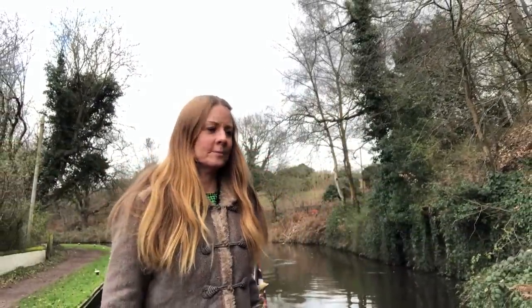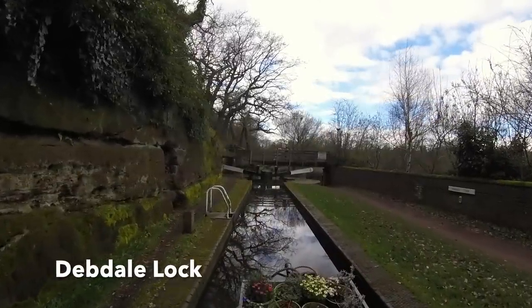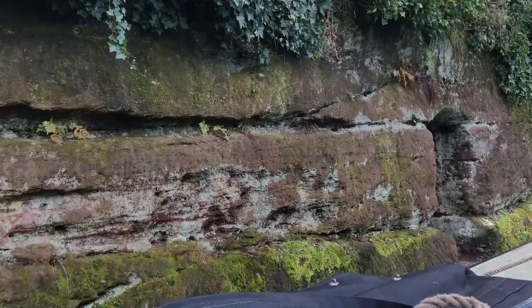Such a pretty dock. Debdale Lock comes with its own little cave, which some believe used to be the stables for boaters' horses, but there is evidence that it used to be a shop, and also the lock keeper, whilst waiting for his house to be renovated, lived in it for a while.